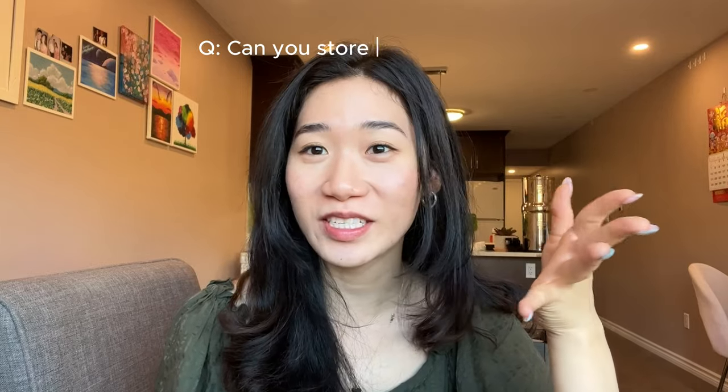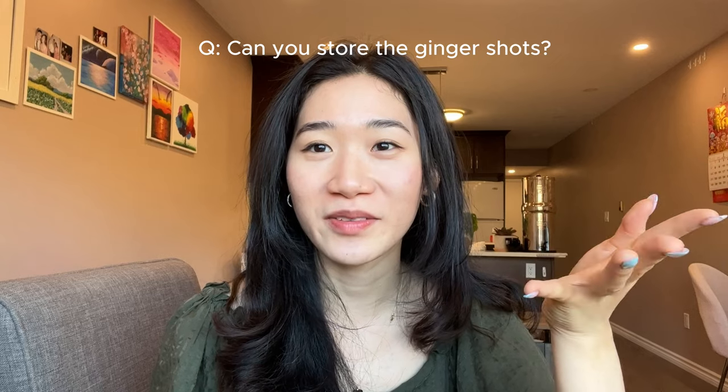So the first question that I think we've already answered is, can you store the ginger shots or do you have to make them every day? Obviously, you don't have to make them every day. For myself, I don't like to go past 4 days because when it hits the fifth day, I feel like it's kind of stale and I would rather just remake it. Also, you can't really tell what's going on in there. If bacteria is growing or it's moldy, you really aren't able to tell because it's cloudy. And what I do is I just take a little cling film, I cover it, and I store it in the fridge.